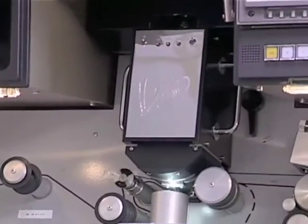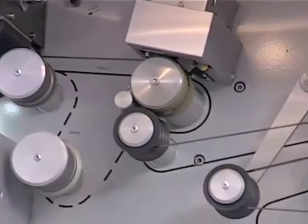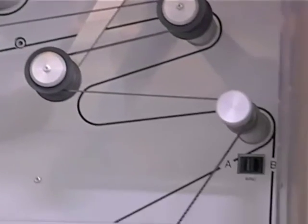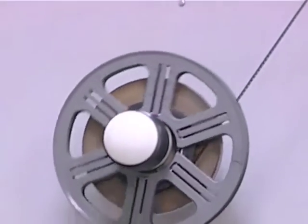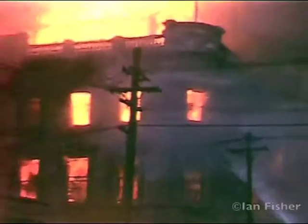Because the machine transports the film in a continuous motion and does not use a driving sprocket or claw, even the most fragile archive film can be transferred with confidence.